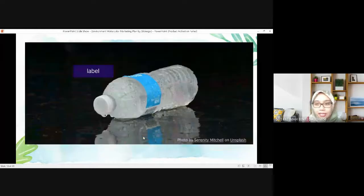Okay, this is the label. Do you know some countries don't have the label? Actually, this label is also a waste of money, and it could also harm the environment because this is another type of plastic. The bottle is already a plastic, and the label is also a plastic. So actually, we are producing two types of rubbish here.